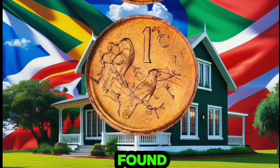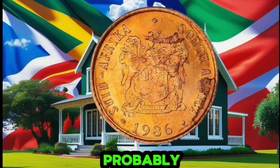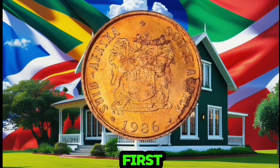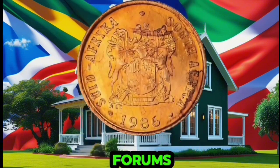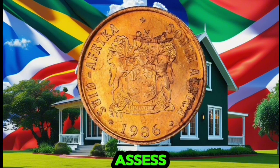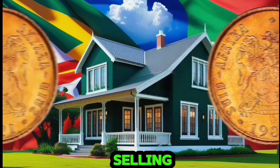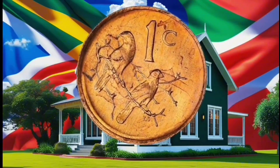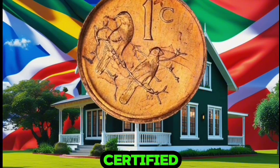So if you think you found one of these rare 1986 1-cent coins, you're probably wondering where to sell it. Well, here's some advice for you. First, get your coin appraised. Don't just rely on random websites or forums. Visit a professional coin dealer who can properly assess its value. Auctions are another great option. You can even consider selling through online auction houses, where rare collectors can bid on it. It's essential to ensure your coin is authentic, so you want to have it certified if you think you've got a valuable one.